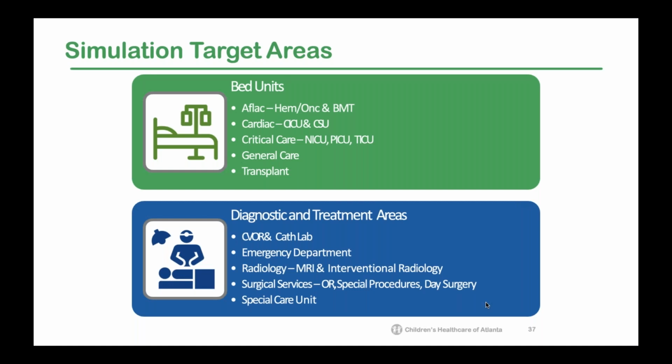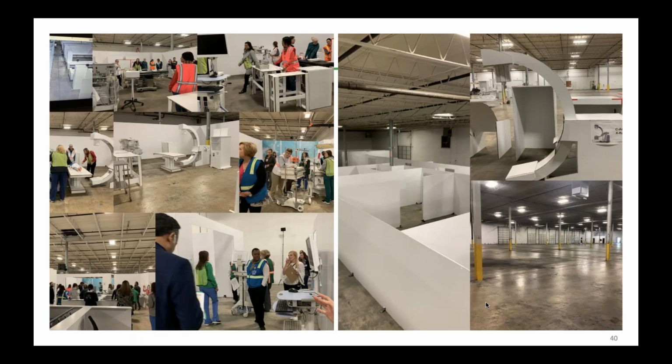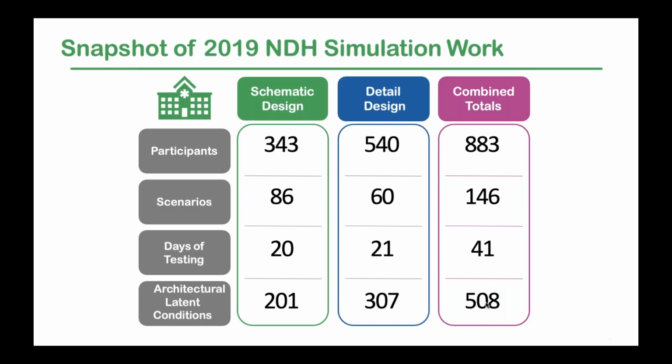So all in all, we looked at our bed units, which included our HEMONC unit, cardiac ICU and step down, all 3 ICUs, our general care and transplant areas. And then we also evaluated cardiac, OR, cath lab, our emergency department, radiology, our surgical services areas, so OR, special procedures and day surgery, and our SCU or our Ebola unit.